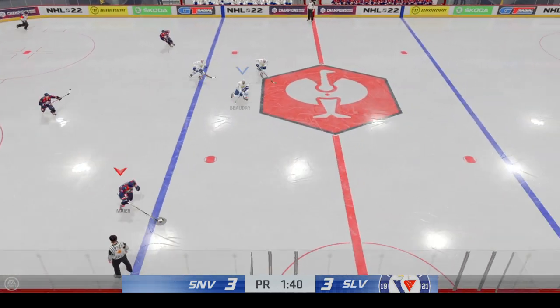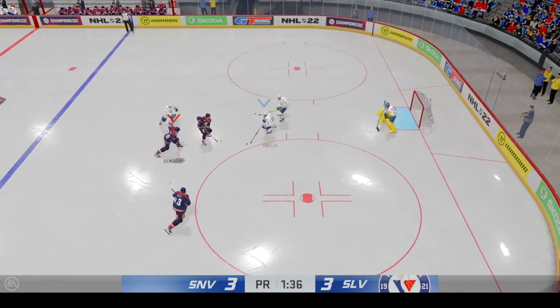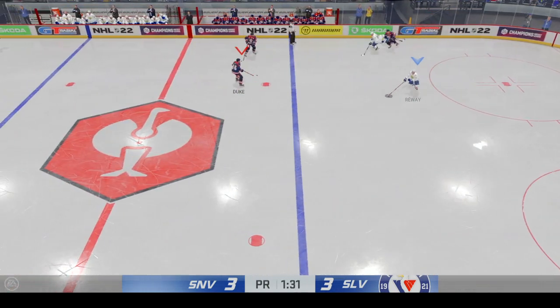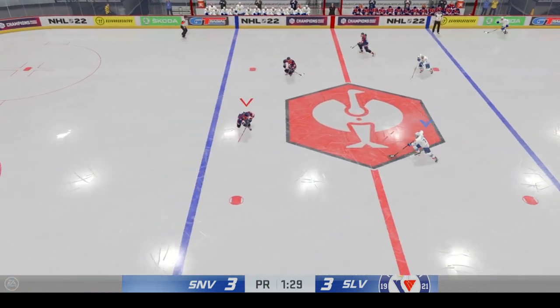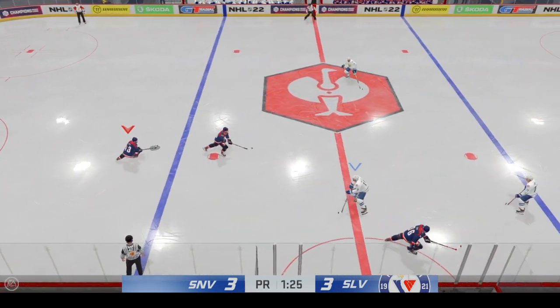Pecoraro's stick handling in his own zone. Bratislava's across the blue line. Hammers a shot. Oh, what a stop. Solid hit on that play. Nice zone entry from the middle. Bratislava's got a hold of the puck now.